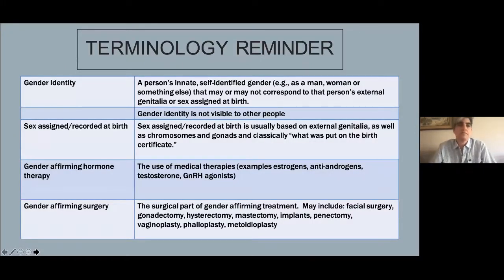Just a touch on terminology, which we went over on Tuesday. Gender identity, just a reminder, is a person's self-identified gender. And that may correspond to how they look externally. It may correspond to the sex they were assigned at birth, and it may have nothing to do with either of those. So it may not be visible to other people. It is a self-identification. Sex assigned or recorded at birth is what somebody put on your birth certificate. It's maybe related to chromosomes, most likely your gonads. And then gender affirming hormone therapy, as we just said, are the medical therapies. And then gender affirming surgery are the procedures people may utilize to affirm their gender identity.